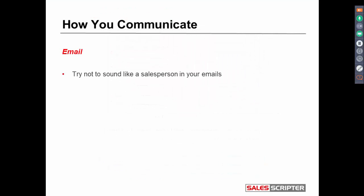Moving on to email. One thing that I'm really passionate about on email, as well as really anytime you communicate with the prospect, is to try not to sound like a salesperson trying to sell something. I get emails every day from salespeople, and the emails pretty much say, hey, I'm with this company, we provide this, I want to schedule a meeting with you. And basically they're saying, I want to schedule a meeting with you where I can try to sell to you, right? So there's nothing real enticing about that.